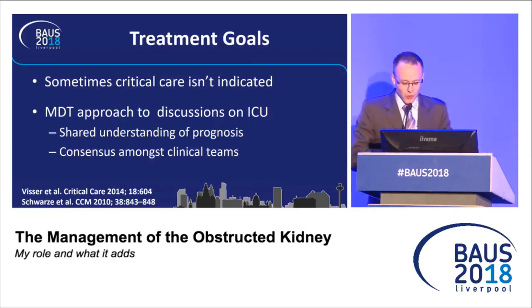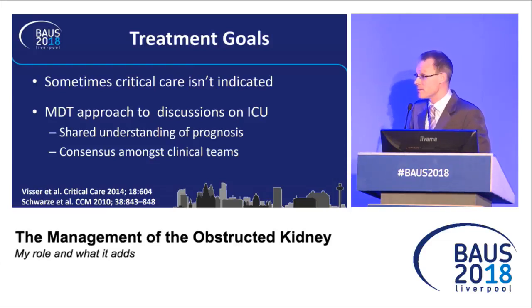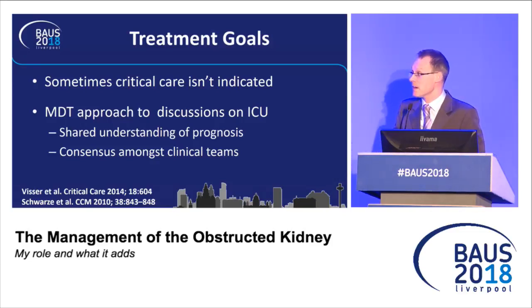What about treatment goals, which was the last facet of what I thought was good teamwork in critical care? Well, I think the first thing to say is that some patients, by virtue of frailty or the disease process, in their cases, intensive care is probably not indicated. And we would encourage you to make end-of-life decisions for these patients on the ward and to ask us for help if you need it.